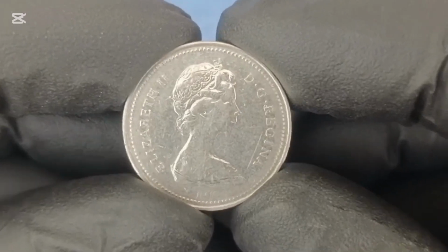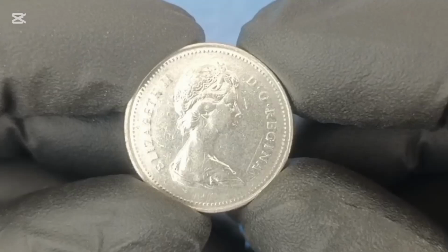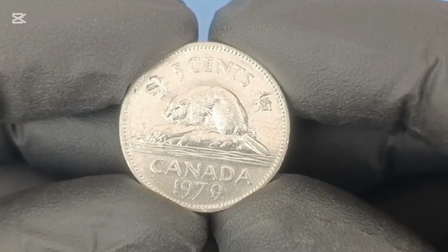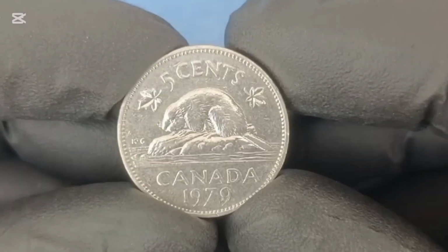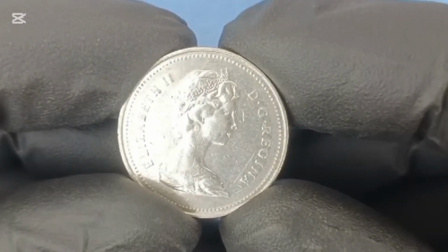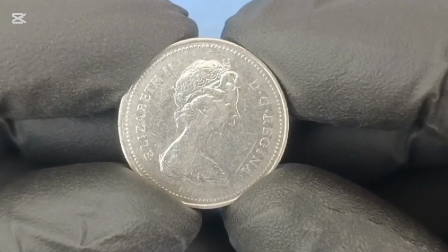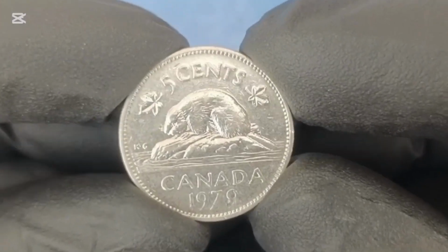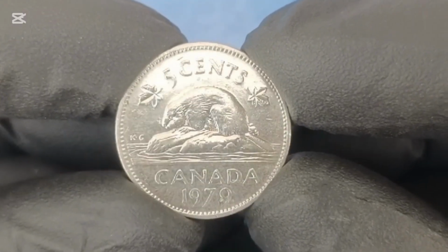Whether hidden in an old collection, passed down through generations, or found in an auction, these rare coins continue to fascinate the numismatic world. The story of this coin is a reminder that history is often made by accident. A simple minting error has transformed an ordinary nickel into a multi-million-dollar treasure. It serves as a symbol of the unpredictability of coin collecting and the excitement that comes with searching for rare and valuable pieces. The legacy of the 1979 5-cent coin will only grow as time passes.